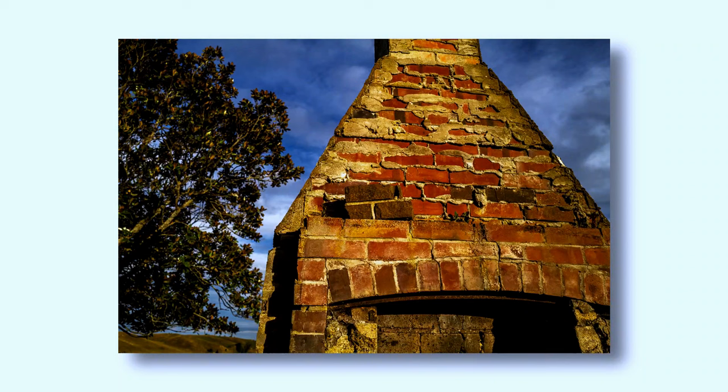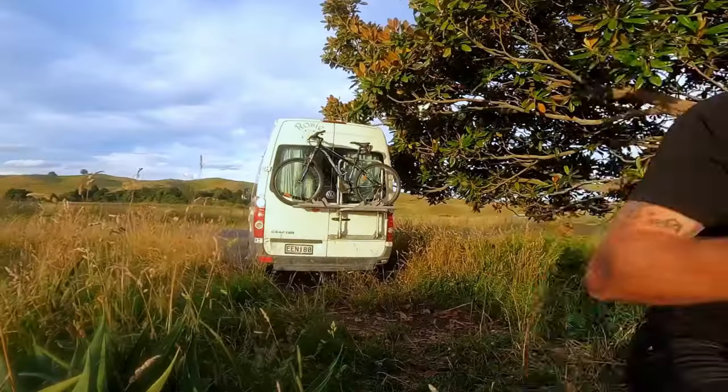I'm loving this. I'm just walking around the chimney breast, getting a few different angles on it, checking out the brickwork. Looks like an old mate of mine, Gwyn Parker, from back in England. He was a bricklayer, loosely speaking, and it looks like some of his handiwork, to be fair. But don't tell him I said that.